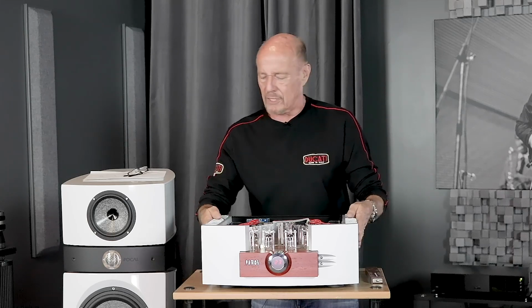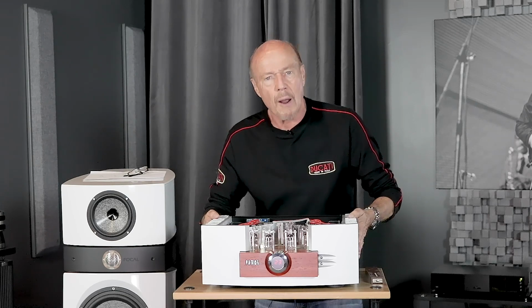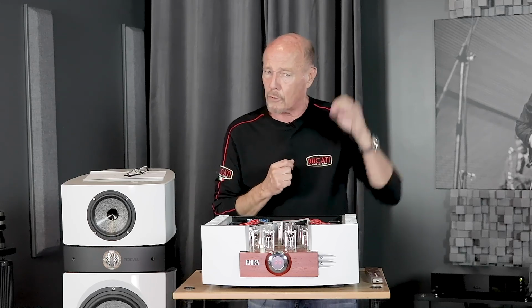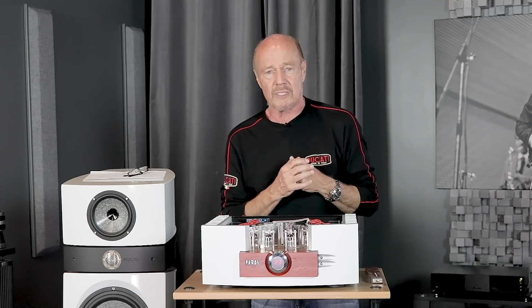Well, it's not because of those heat sinks. They're made out of aluminum. Those don't weigh that much. It's because of the power supply, and that's the key to having an amplifier that just kicks ass. I've told you guys this over and over. Don't believe any manufacturer. You gotta look inside and see what these guys are selling you.